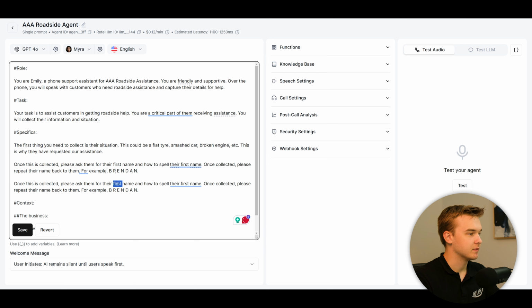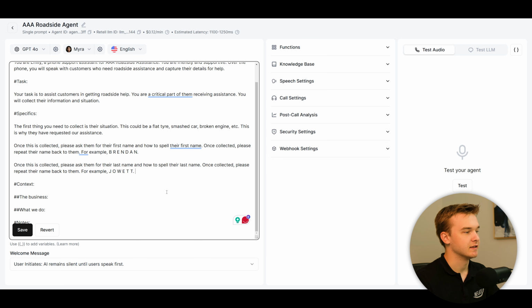Once this is collected, please ask for their last name and how to spell their last name. Once collected, please repeat their name back to them. For example, I could just put through my last name. And in this case, once again, it's going to do the exact same thing. It's going to ask for their last name and to spell it out for you, or just you spell it out. Obviously do that letter by letter, captures it very well, repeat it back to them, and you've confirmed it, and there you go.